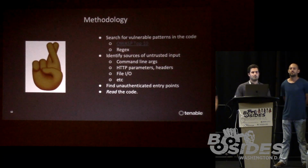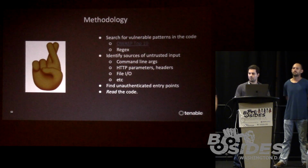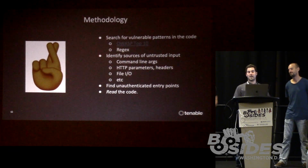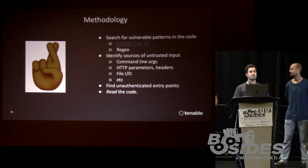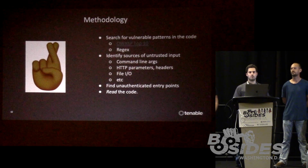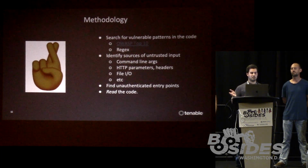So my methodology is pretty simple when I have the source code of a web app. I'm here to tell you you don't need fancy tools or anything like that. All I do is I look for vulnerable patterns in the code. And so that's programming language specific, right? So check out OWASP Top 10. For instance, I was looking at PHP and Perl. So they would have guidance for what vulnerabilities look like in those languages.